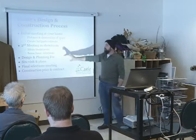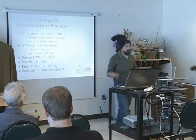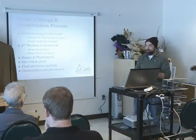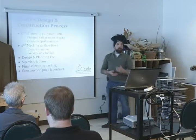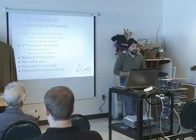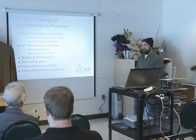So we do a lot more upfront planning than some of the other builders. They'll leave more allowances in there. I don't want an allowance for your carpeting or your tile. I want an actual selection so that we can get the price for that tile or for that carpeting.